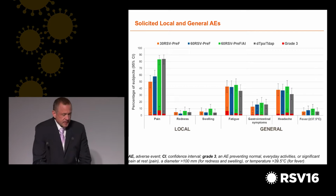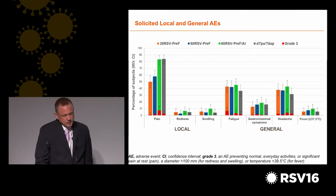Solicited local and general adverse events are shown here. It's no surprise for those of you that do clinical vaccine trials that local injection site pain was the most common solicited adverse event. The grade 3 adverse events are shown in the red components of each of the histograms, and you can see that there was a suggestion that the adjuvanted formulation was associated with a bit more pain than the other formulations. However, the adjuvanted 60 microgram formulation caused about the same amount of local injection site pain as the active vaccine control.